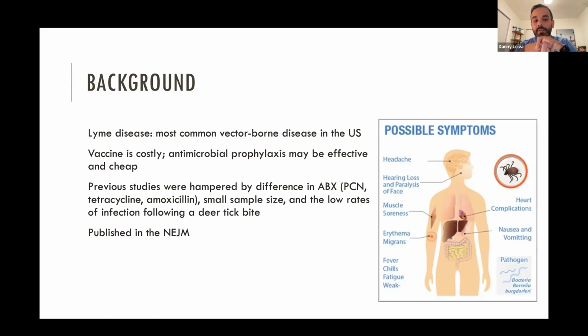Like I had said, some other studies were done. Not only were they hampered by differences in things like the antibiotics, but they also had smaller sample sizes. And a problem that we have found with studying Lyme disease is that the infectivity rate is really quite low. And so you guys know from just looking at research methodology, disease processes with low incidence, prevalence, and infectivity rates make it particularly difficult to study these populations because you need super large sample sizes. The authors were well respected in the area at that time, and it was published in the New England Journal of Medicine. So I think that also lends to its credibility.